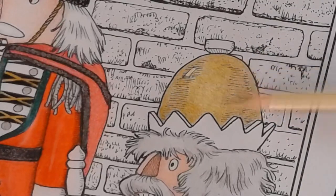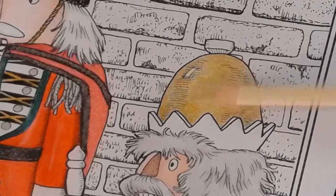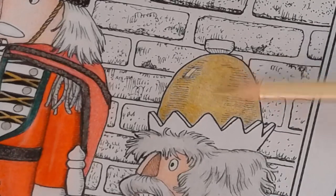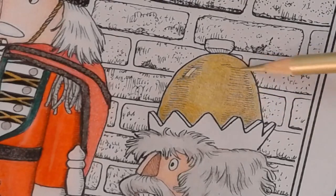Now I'm just going to go the opposite direction because in these larger areas with metallics, you can end up with all different little lines, and it's kind of annoying.